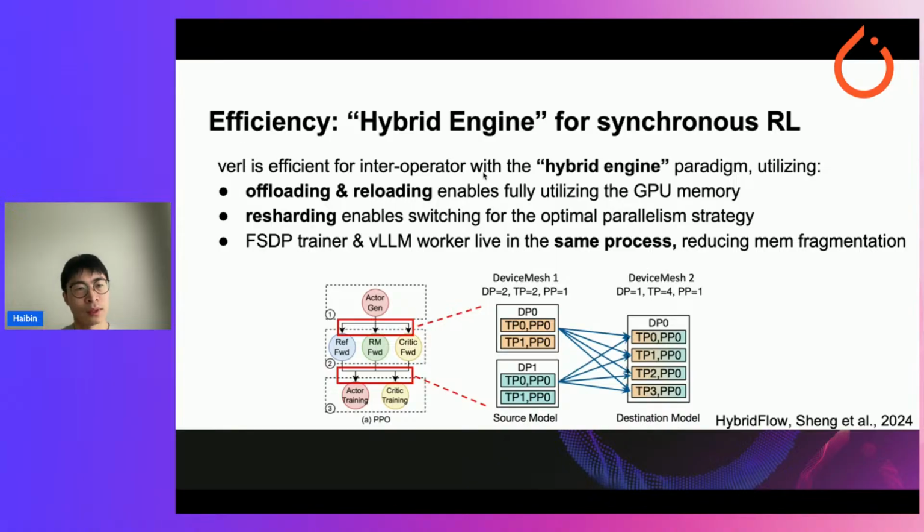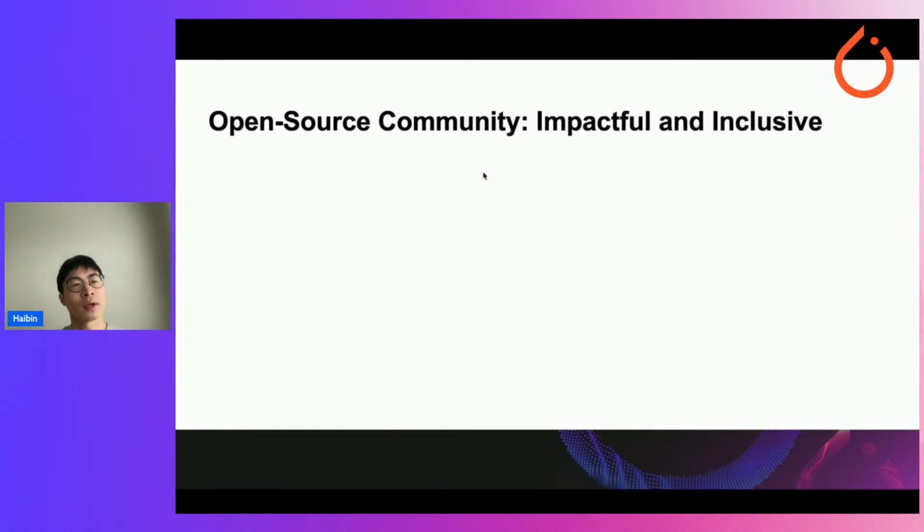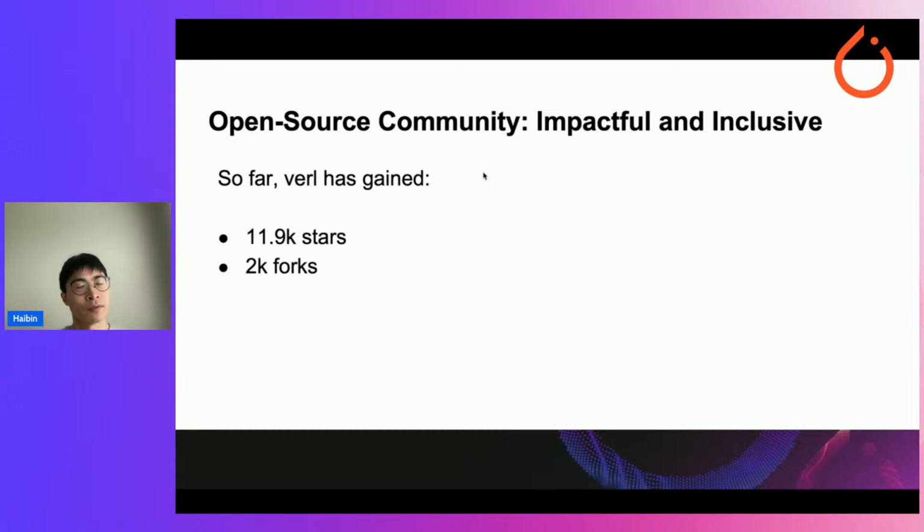These are the few characteristics we have for the verl project, and so far we have gained quite significant impact in the open source community. We have around 12K stars, a lot of forks, and a lot of contributors from the community, up to 1.5K PRs, and we are really serious about reviewing the contributions.